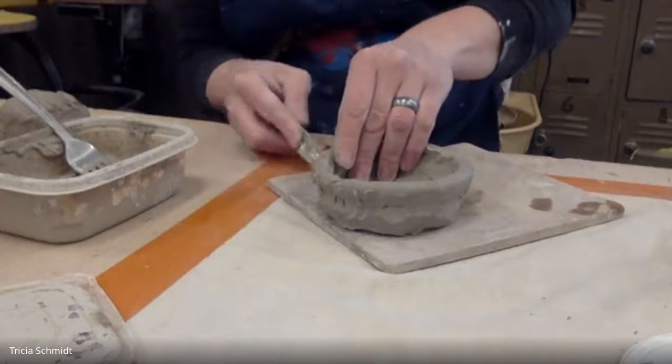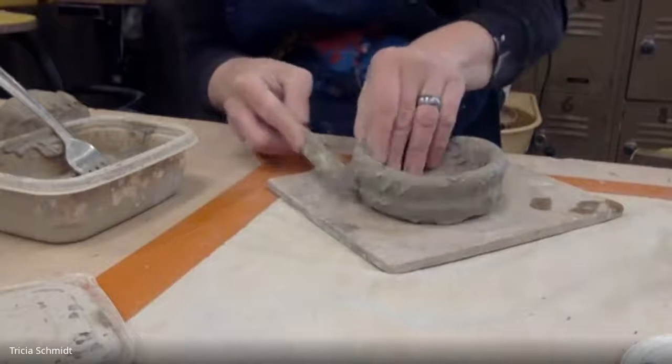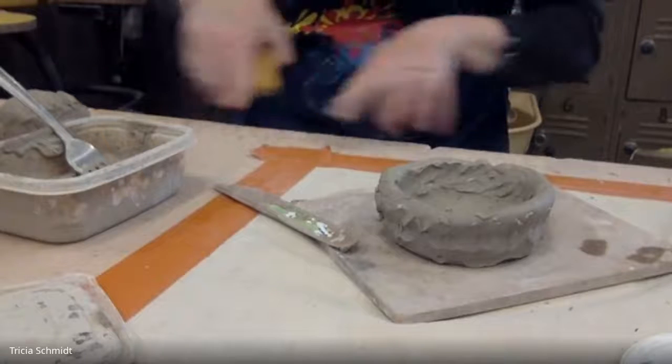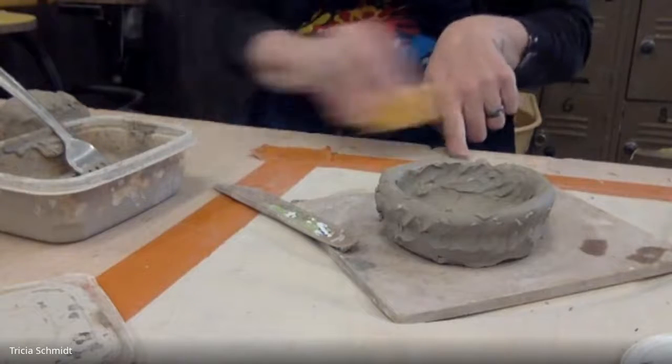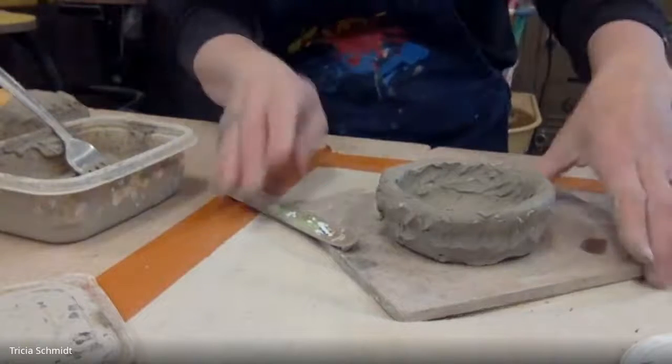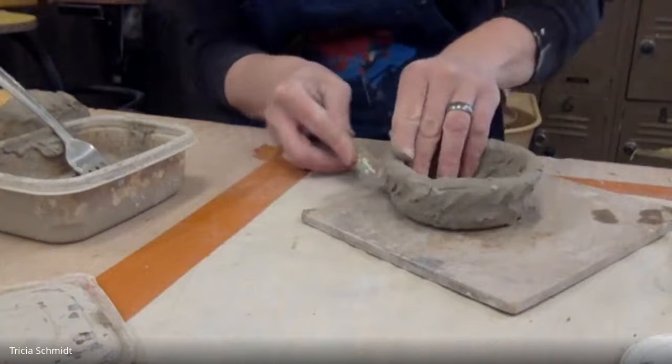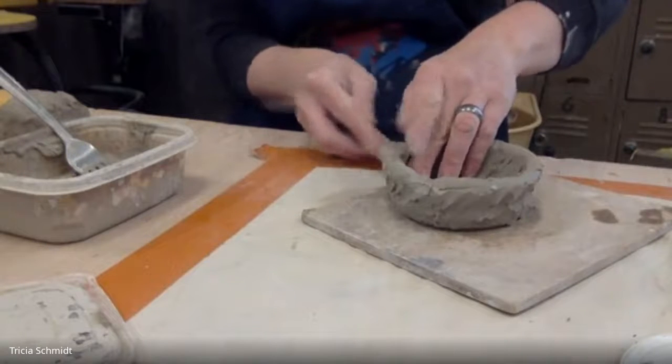And in fact, as you're making your coils, if your clay gets kind of dry, it's a good idea to have a sponge handy, because then as you're rolling that coil, if it starts to crack, just run that sponge up and down that cracked coil, and that will help fill in any cracks. And it'll also help hydrate the clay and make it more pliable.